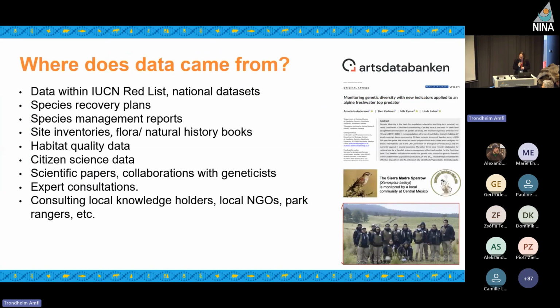So if we dive a little bit back into the underlying data, I think Christina already mentioned a lot of these sources. We used already available data for these assessments. For example, national databases with Red List data or official reports, such as species recovery plans, management reports, and distribution data from different sources, from inventories or habitat quality or citizen science. We consulted scientific papers, discussed with experts, and in a lot of cases, especially in countries that don't necessarily have the national resources that we do in a lot of Nordic countries, there were consultations with local knowledge holders.